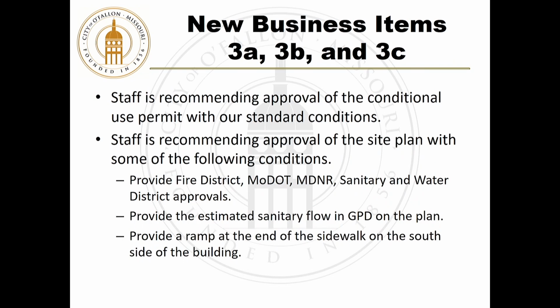Staff is recommending approval of the conditional use permit with the standard conditions, and we are recommending approval of the site plan with the conditions to provide approvals from the Fire District, MoDOT, MDNR, Sanitary and Water District, provide the estimated sanitary flow on the plan, and then provide a ramp at the end of the sidewalk on the south side of the building.